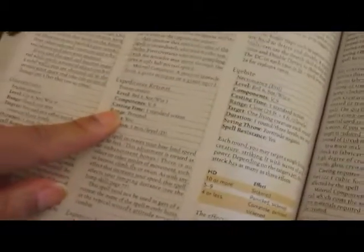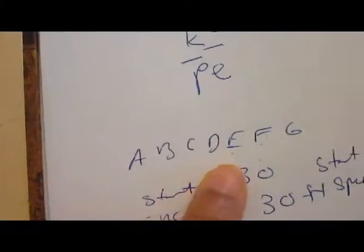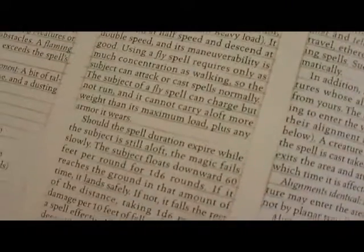So that is right. Now let's go look up Flare, and those are E's. Enthrall, Expeditious Retreat, and then Explosive Runes on 228. Those start with E. That's an E on Expeditious Retreat. And then F: A, B, C, D, E, F. F is after E, so we should be able to find that here. Looking for Flare: Flame, Flame Strike, and Flare. No somatic components.